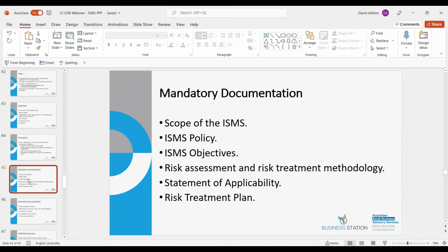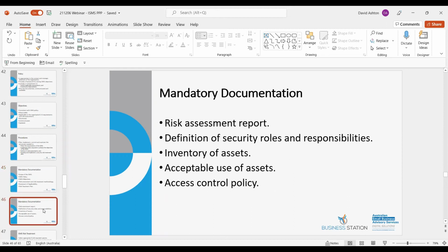So the standard requires you to identify the scope of the system, have a policy, set objectives, have a risk assessment and treatment methodology. So that's your risk register for information security, a statement of applicability, which we'll talk about, put in place a risk treatment plan, risk assessment report, define the security roles and responsibilities. So that could be within job descriptions. People have certain responsibilities to do certain things about information security.